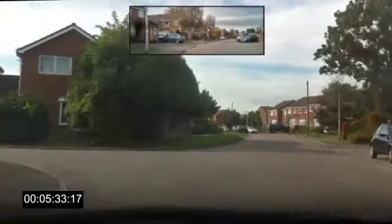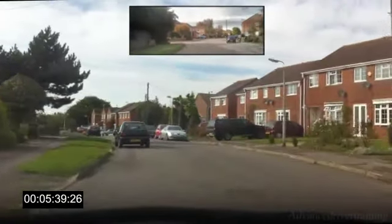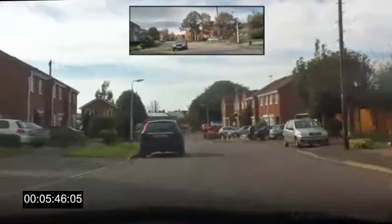What potential problems do we have with the width of the road and the parked cars on our side, and is it safe for us to carry that through? What precautions would you take to make sure it was safe? Where would you be looking? What would you be looking for?